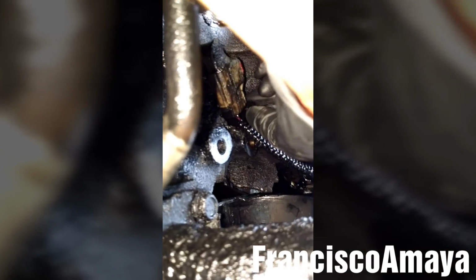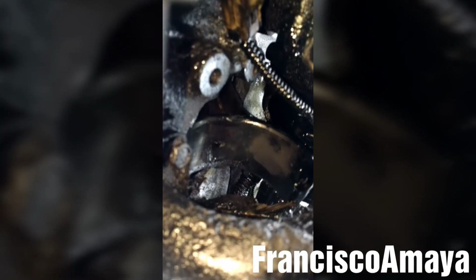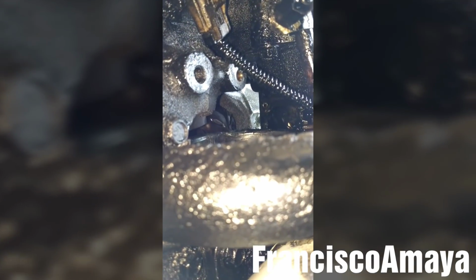They're stuck. See? See, this is a piece of the engine block, that got destroyed when the connecting rod got off of the crankshaft. So you can see it clearly. You can see the big orifice. Right there is the piston. You can see all the way over there. There is the piston.